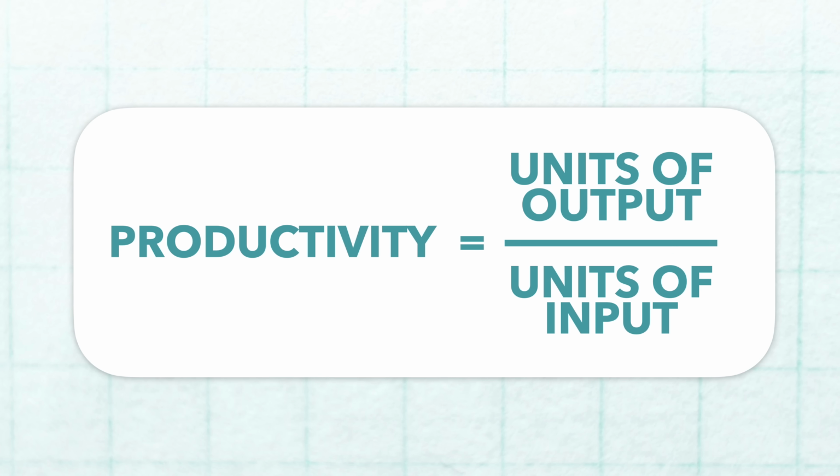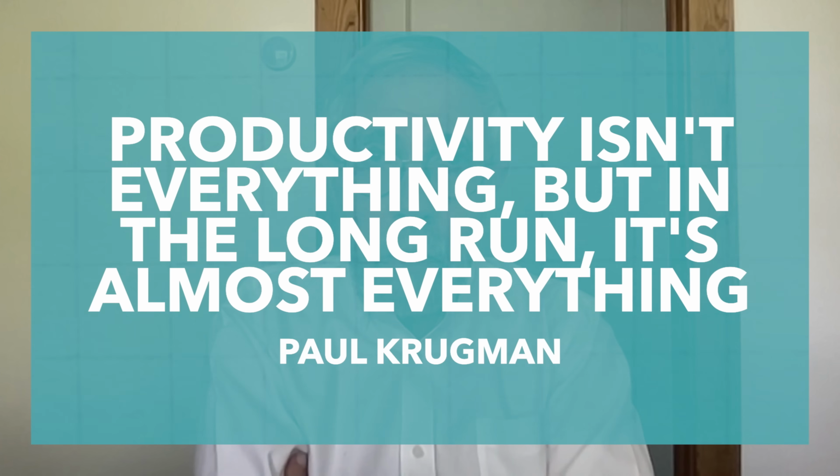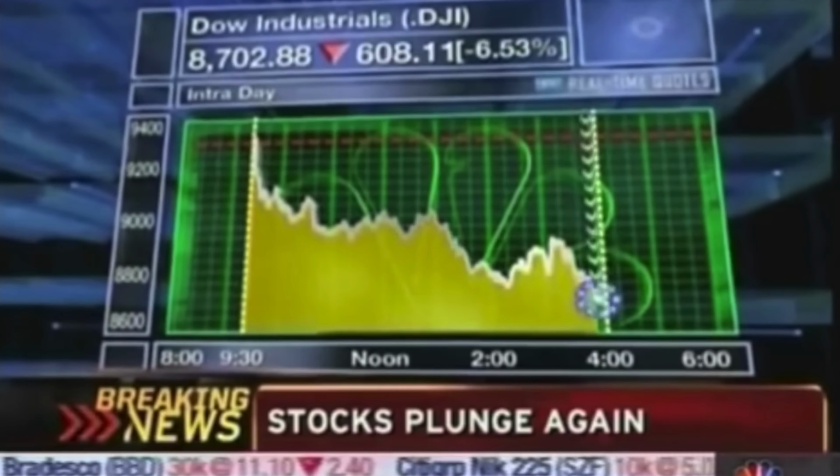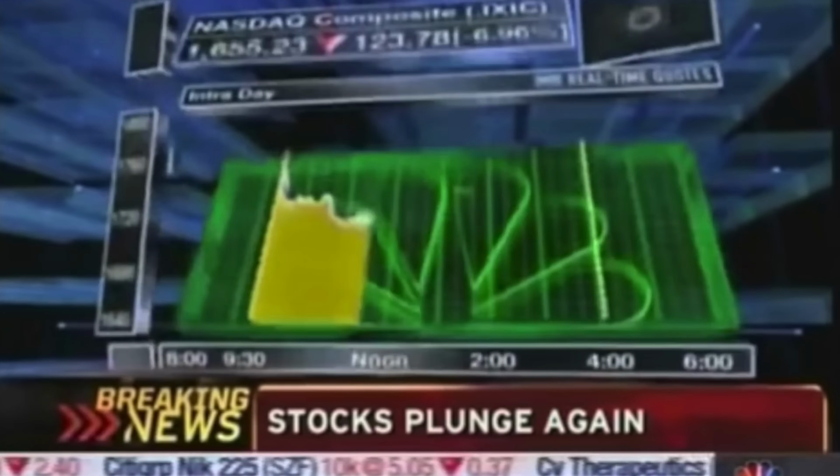Productivity basically measures economic output per hour worked, and it's pretty much the most important metric in economics. That's because if your GDP is growing but your productivity isn't, then that just means that you've either got more people or you're working more hours. Nobel Prize winning economist Paul Krugman once even said that productivity isn't everything, but in the long run, it's almost everything. Now, the UK's productivity has essentially stagnated since the 2008 financial crisis.